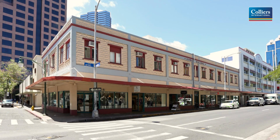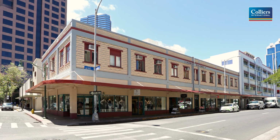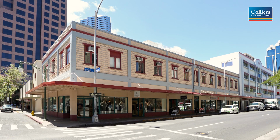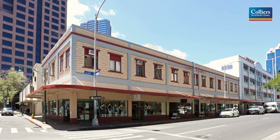And then the last one actually just closed on March 20th of 2020. That was at 1121 Bethel, $20 million, a kind of office retail building. Little shops and restaurants on the ground floor, transacted between 2 local well-known Honolulu families, so I found that kind of interesting.